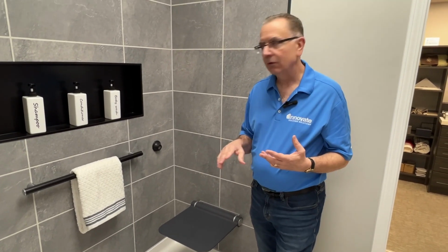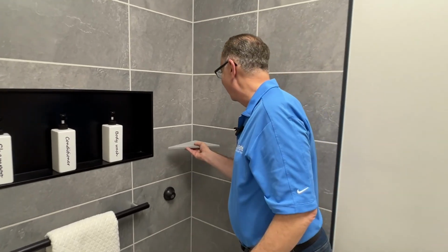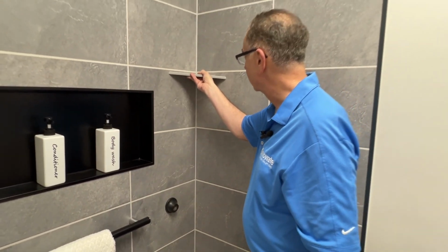In addition to things like the niches, some people want just a corner shelf, and I'm going to literally pull this out of my back pocket. There it is. Yes, it was a prop, and I had it that way. But anyway, these can be placed anywhere, really, with a bracket system on these walls where you want them.